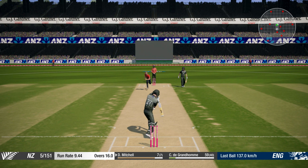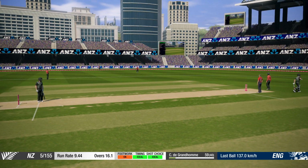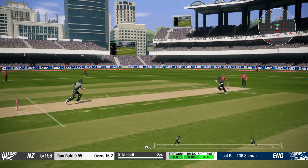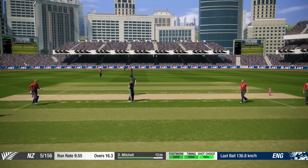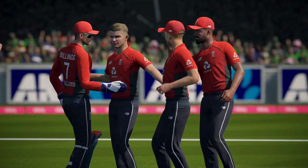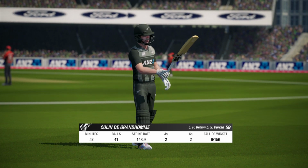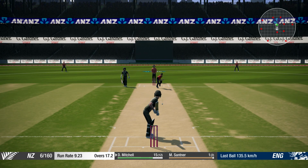There's Mitchell on strike here, whips that one away, just puts the bat out there, comes off the middle, races for 4. New Zealand now 5 for 1, 56. Mitchell this time, he spoons it to mid-wicket, good grab there. Pretty standard catch there. Sam Curran in the wickets this time. And unfortunately, DeGranholm departs for 59 off 41. Only the 2 4s, 2 6s as well. New Zealand 6 for 160.